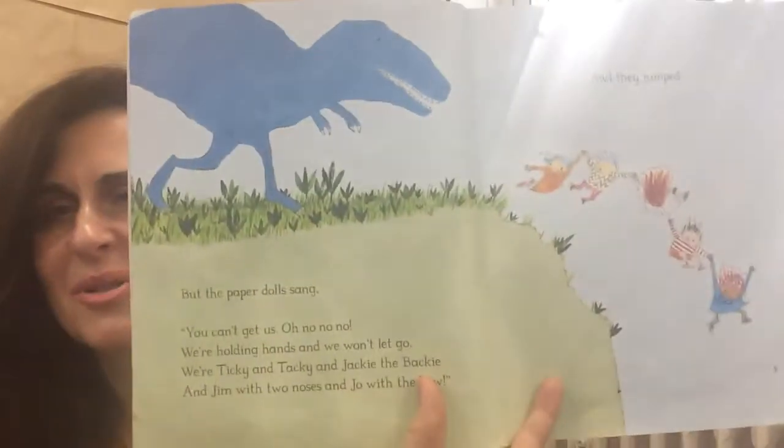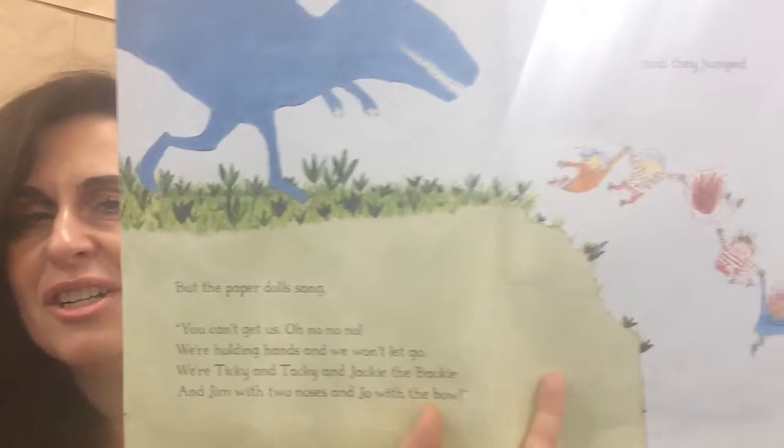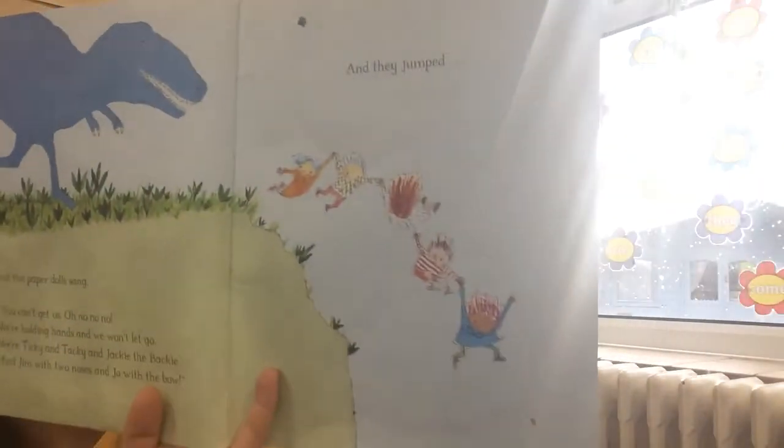But the paper dolls sang, "You can't get us, oh no, no, no. We're holding hands and we won't let go. We're Ticky and Tacky and Jackie the Backy and Jim with two noses and Joe with the bow." There's the dinosaur and they're singing as they escape.